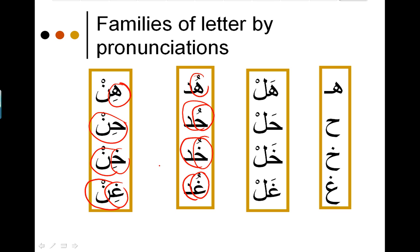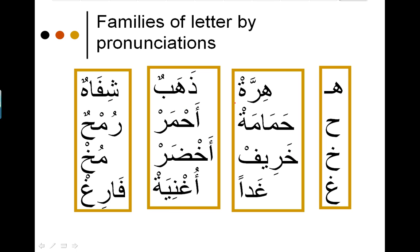Okay, these words might not have a meaning, so don't really focus on memorizing them. They're just there as an example of pronunciation. Now, here's some words that have a meaning. This is just examples of words that use that letter. Maybe it will be good to hear some.